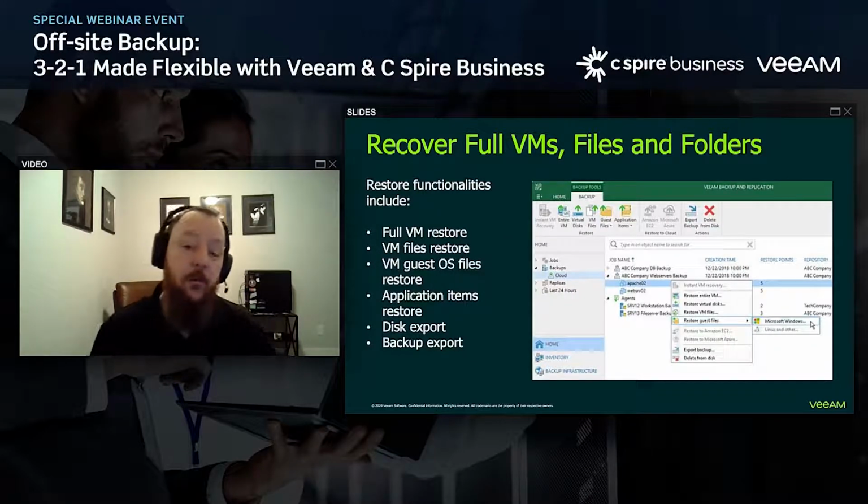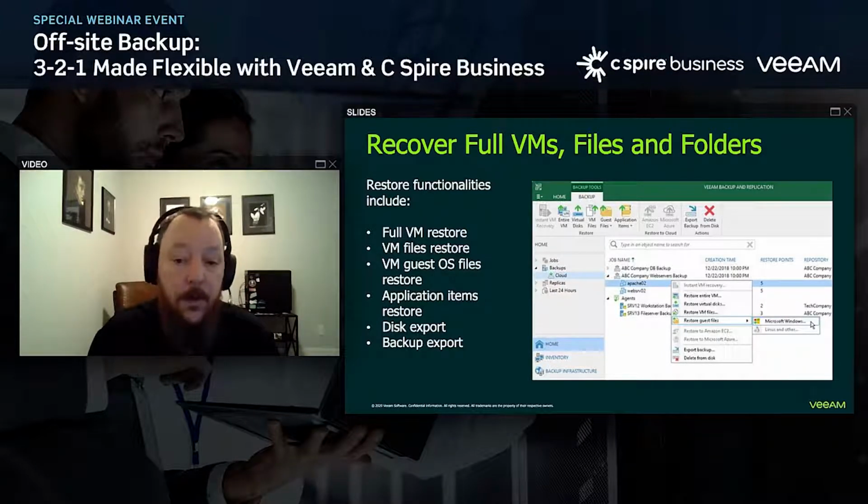So the most important part of any kind of data protection solution is not actually doing the backup. Doing the backup is what I would consider table stakes in the market and in the industry today. What's really important, though, is how well you can recover your data in case you need to, and where you can recover that data.